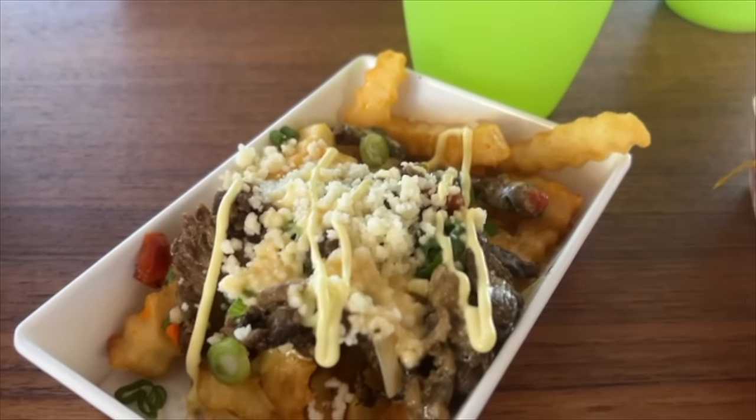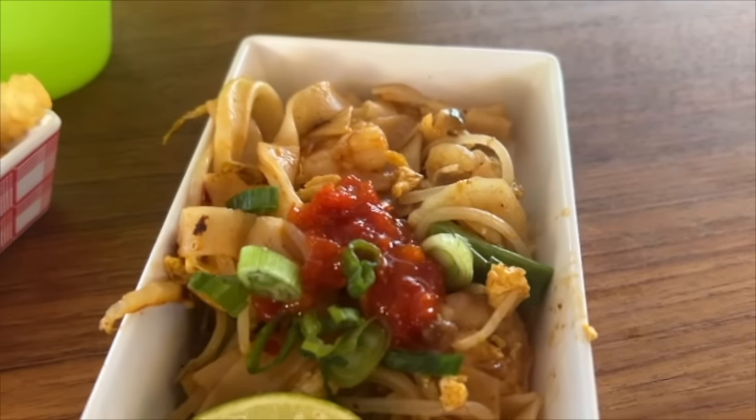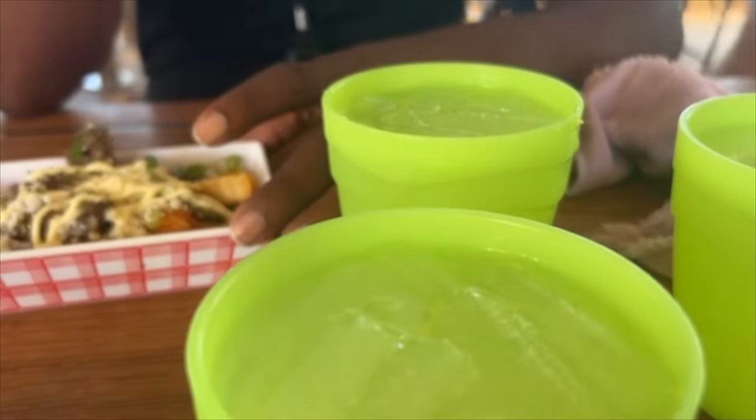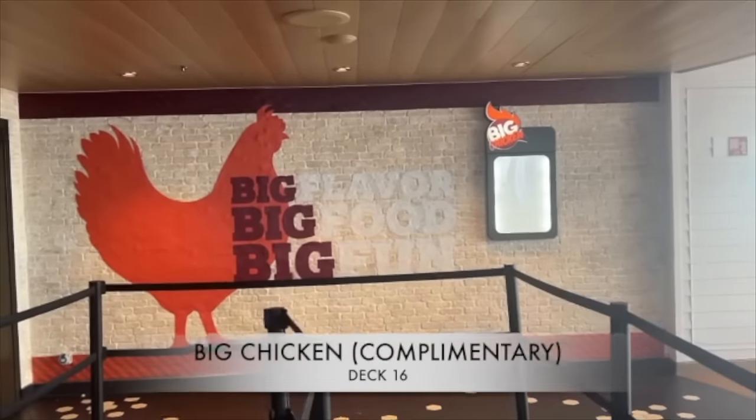That is the Philly cheesesteak fries, the tan sauce. You got the same thing, some lemonade. Shaq's Big Chicken.